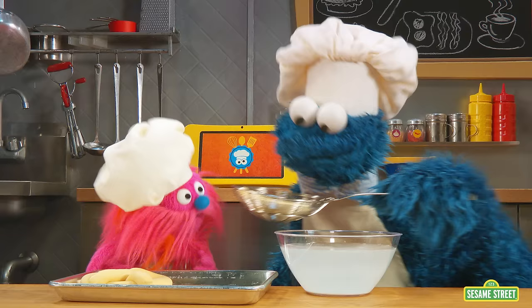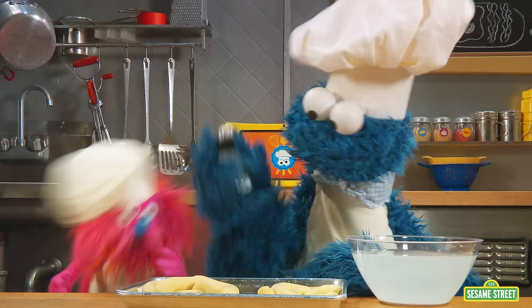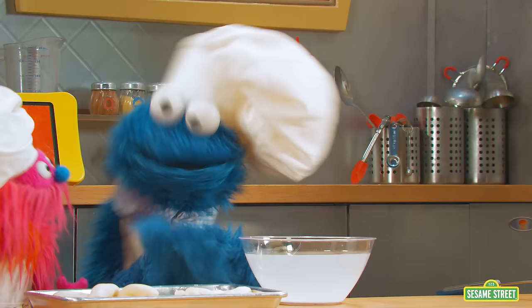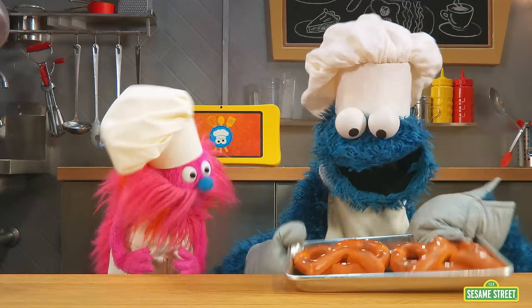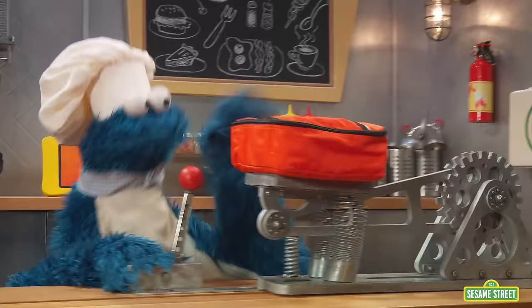Now we add some salt on top. Shake. And we put them into the oven to bake until they're golden brown. Okay, going into the oven. Oh, boy, these look yummy. Oh, you know what that means? It's ready. Pretzel taking off.